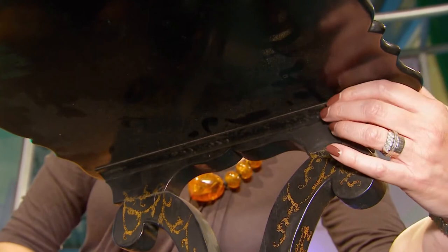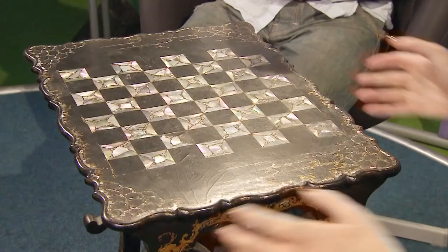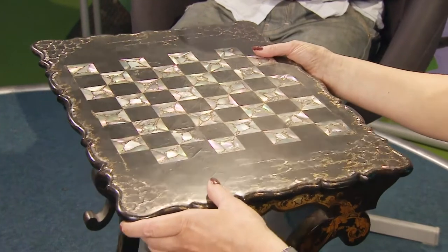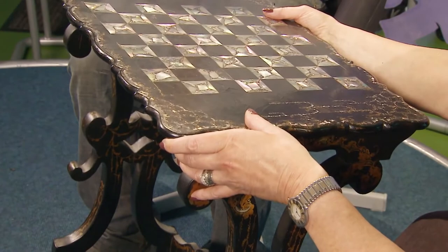But what concerns me more than that is that it originally started life as probably a quartet of tables. So they would have slid in here. Underneath here, there is a groove on both sides, and each table, which would have been graduated, would have slid into these sides.